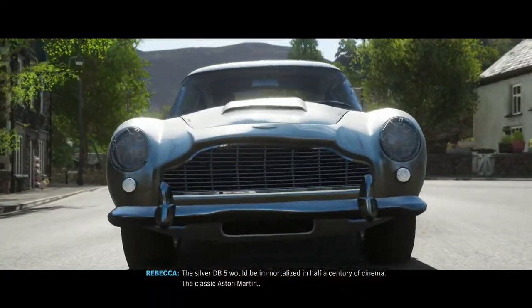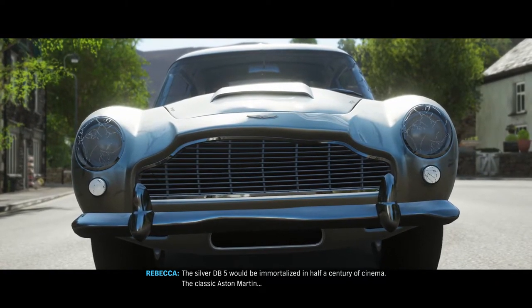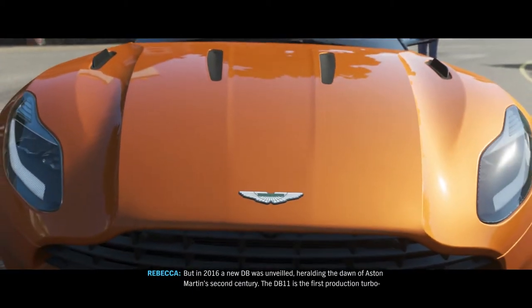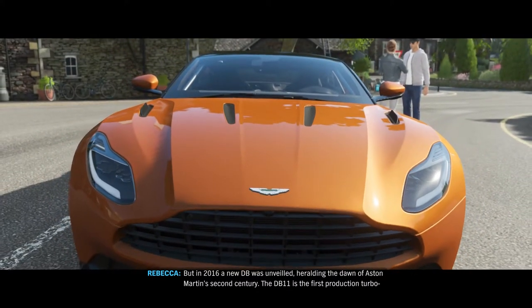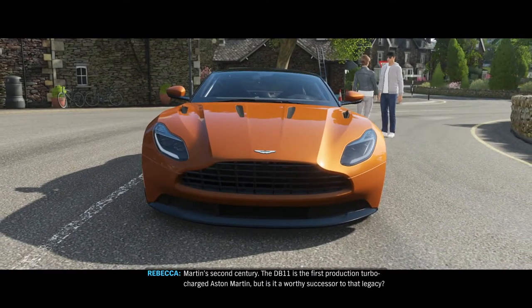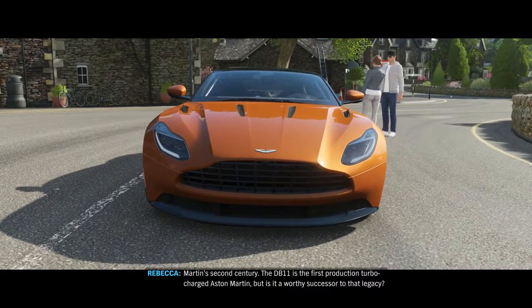Silver DB5 would be immortalized in half a century of cinema. The classic Aston Martin. But in 2016, a new DB was unveiled, heralding the dawn of Aston Martin's second century. The DB11 is the first production turbocharged Aston Martin. But is it a worthy successor to that legacy?